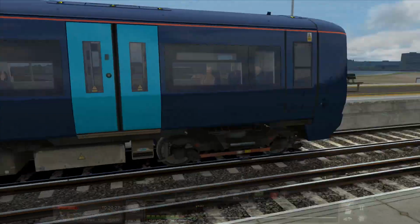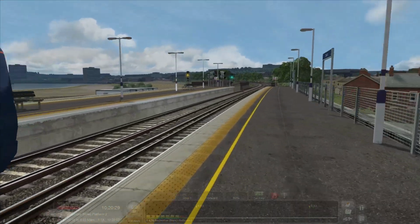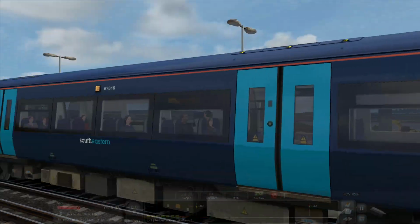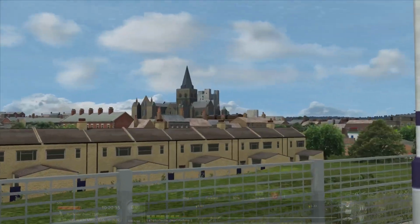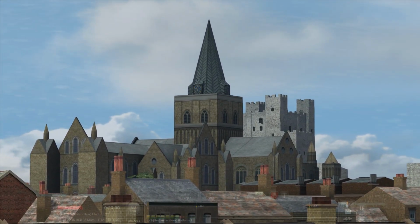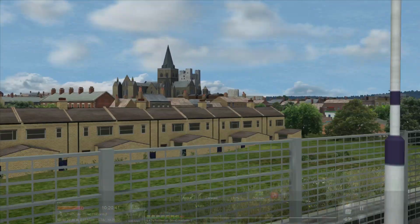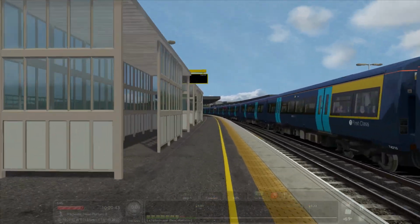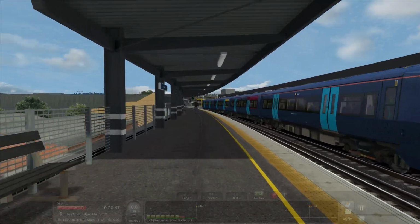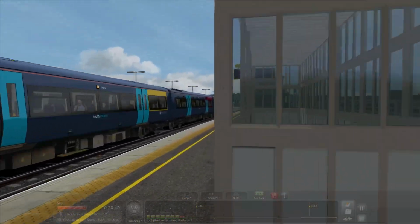I spend a lot of time at Rochester. If you're going to go train spotting, because now there's a new station, you can watch trains come barreling around the corner here. It's just great. And we've got a nice view of the castle and cathedral as well. Just look at that. That's just beautiful. Absolutely beautiful buildings. Historic Rochester. It's really weird being here in the virtual world. It really is.